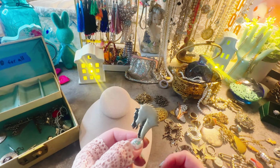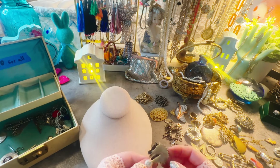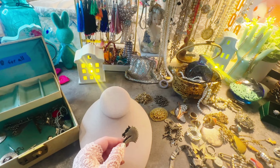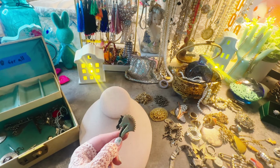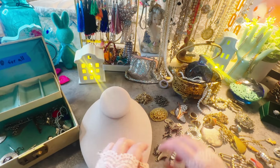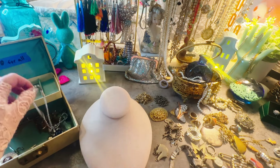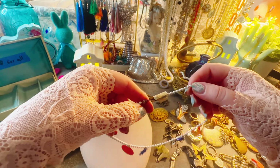Here's a horsey pin. I just sold something like this. It's not the same thing as what I sold. How much did I sell that for? Seems like it was $60, $70. This one's a little different though. But here's a horsey pin. That would make sense around this area. There's a lot of horse, or there used to be. Not so much these days.